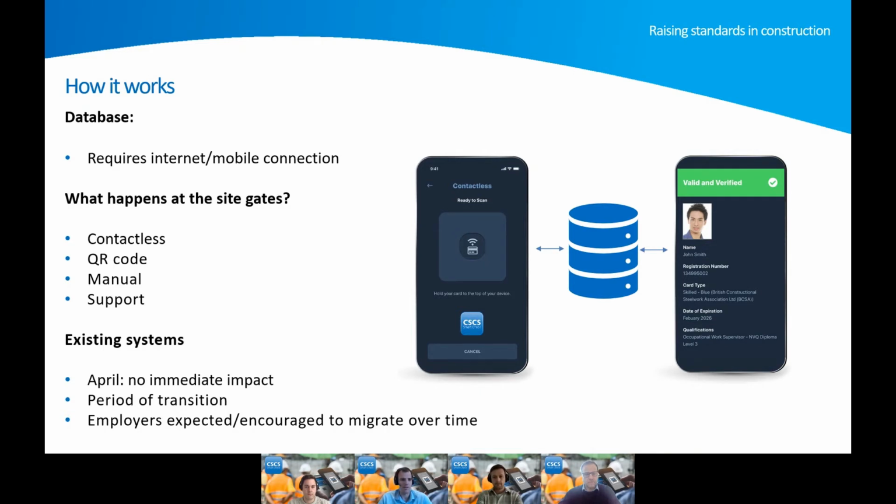And in terms of what happens at the gate, as I say, if an individual is displaying a contactless card, you go into the app, and you have three options. First is contactless, and it is simply tapping the card on the back, top of the smartphone, to confirm the data. As shown on the right hand side, valid and verified cards will display the picture of the individual, the scheme that they're with, the registration number, card type, expiry dates, qualifications held.